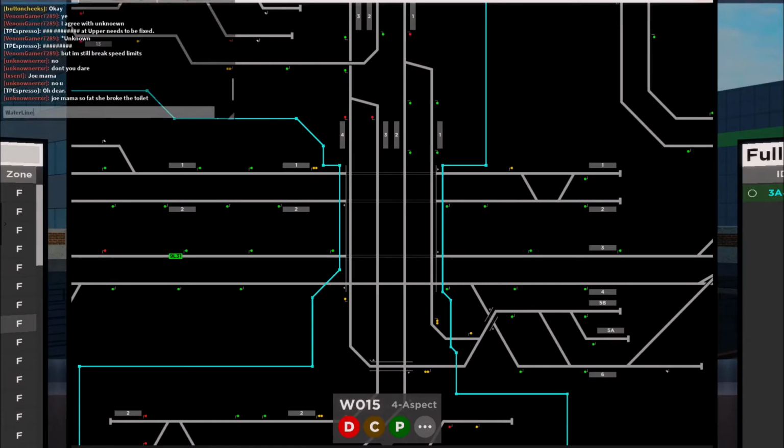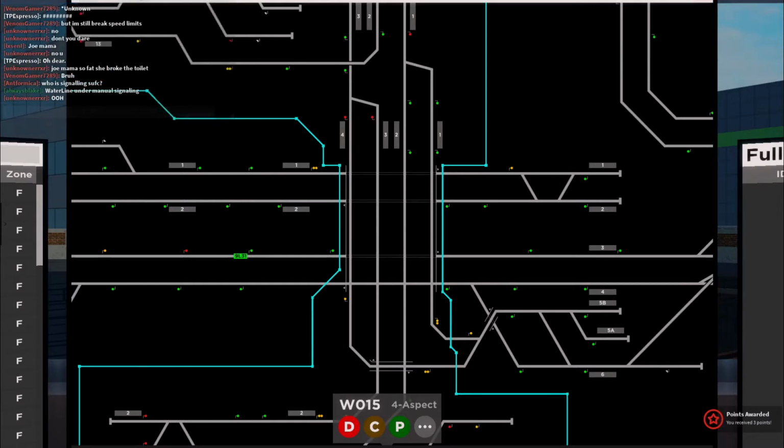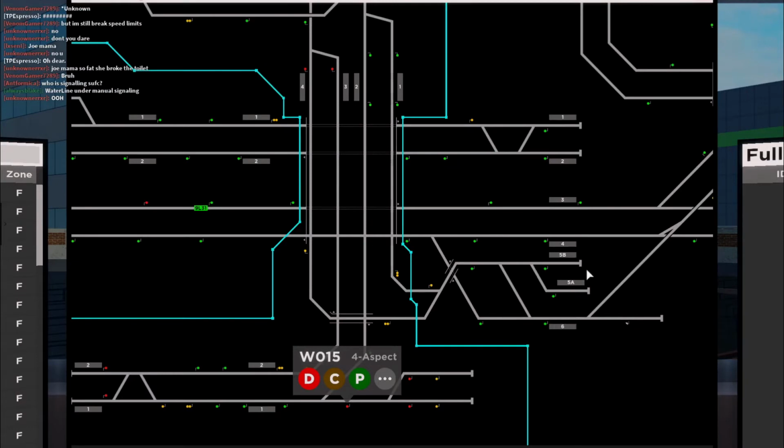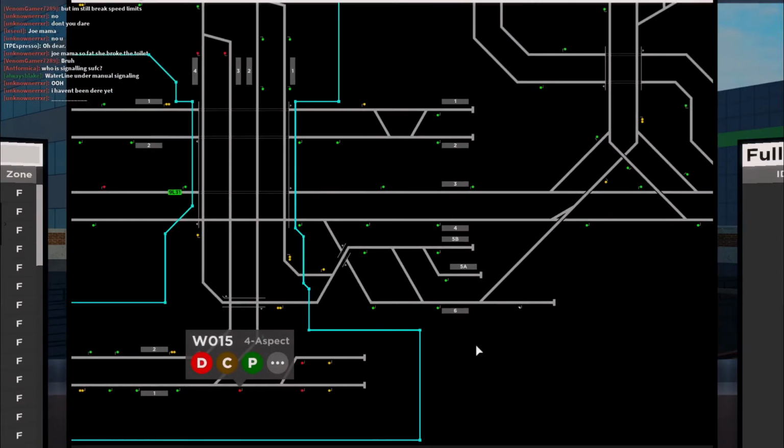Platform 4 for the 1722 Stepford Connect service to Stepford Airport Central. Calling at Benton Bridge, Stepford Airport Parkway, and yeah, it's Stepford basically Airport all of Waterline. You just don't control. This train has four coaches. Morganstown.